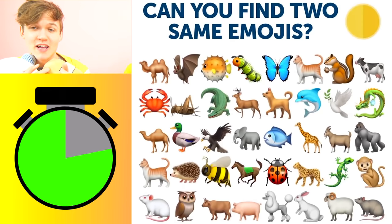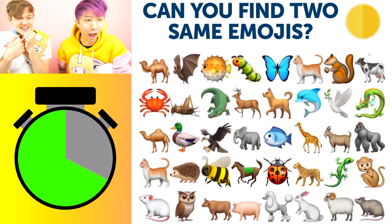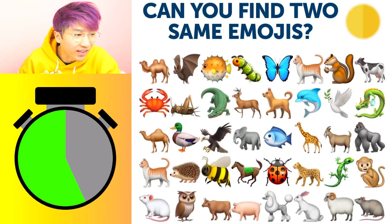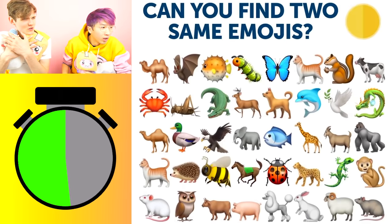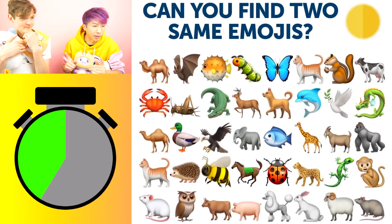I'm looking right away at the top right. There's a cow. Think about that. Milk! But wait, there's two of the same emoji here? Yeah, Adam, and it's not the cow, dude. It's not the cow. Wait, which one is it? Wait, we're actually running out of time, guys. Let us know if you're playing along at home and you see it.